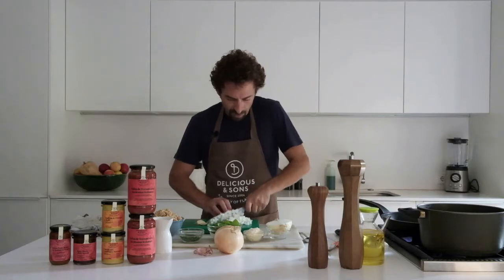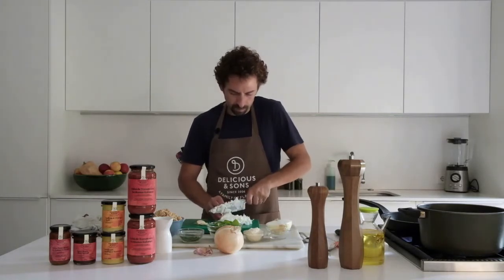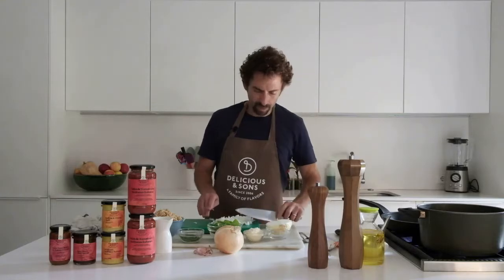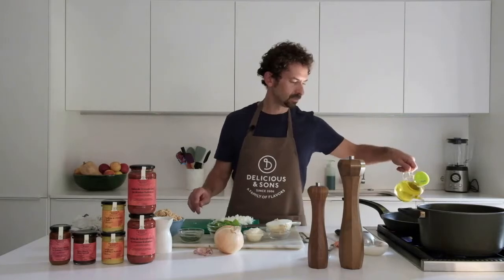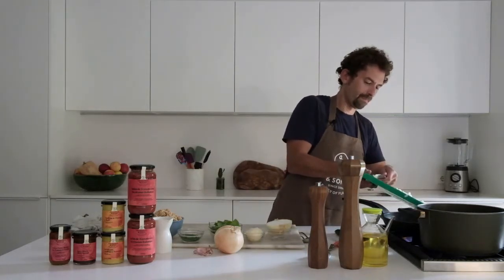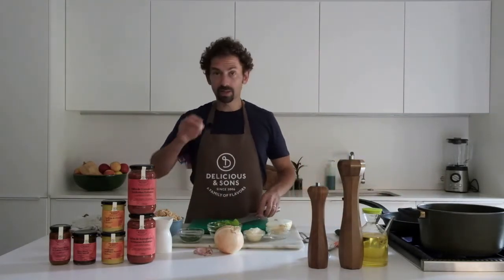This is just half. It's a pretty big onion. I think with half an onion, you probably have enough. Okay. Those are our garlic cloves. Okay. Gonna add some oil to the pan. Okay, and we're going to saute our onion.